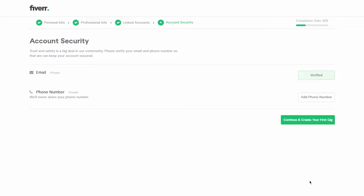Now, I recommend doing this because it's in the form of 2-factor authorization. In case, I hope not, but in case your account gets hacked, the Fiverr people can use these to recover your account.